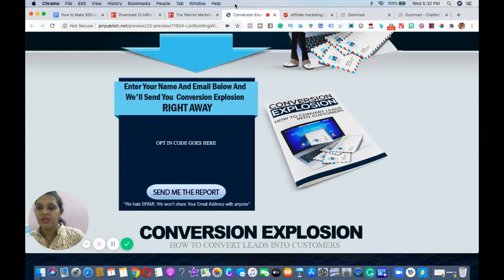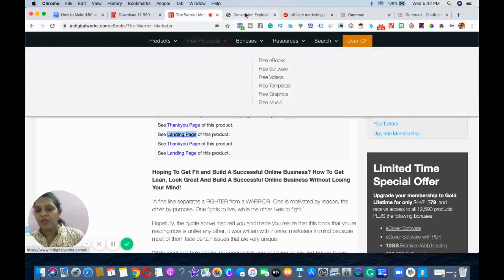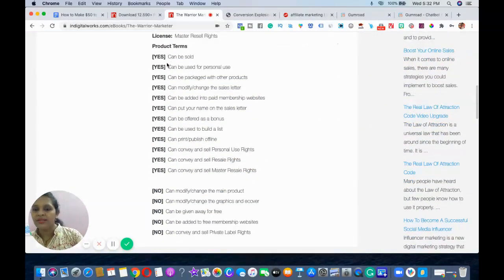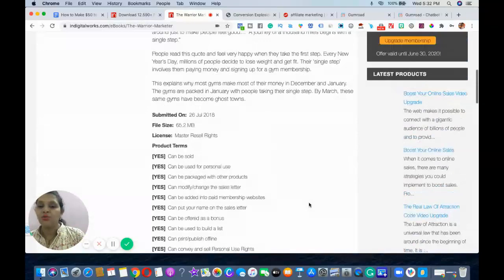So this is basically how the information would be here, right? And you just need to check. You can sell them, so you just have to omit the free version, giving them something for free, and you just need to download them. So you can see here how this information is laid out. Here you can also see whether this particular product can be sold or not. So you have to check all this information, and then try particular products for reselling it.